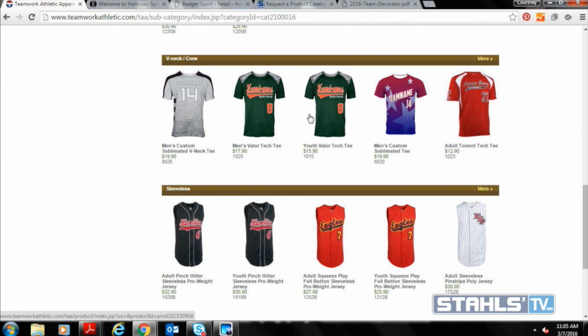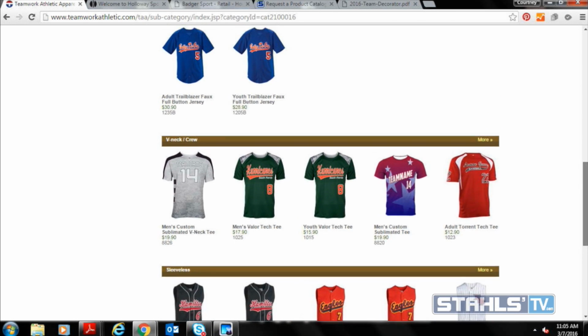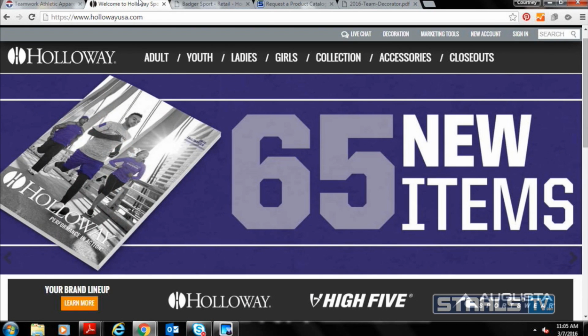One huge trend we'll talk about a little bit later in the show is sublimation in jerseys and performance wear. And so they've got a lot of items that mix together performance wear with sublimation, also some fun striping looks and things like that for the spring season. Another one that offers a lot of really trendy fan wear and just new styles of jerseys is Holloway.